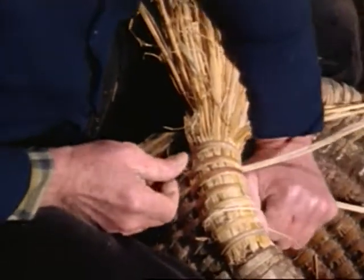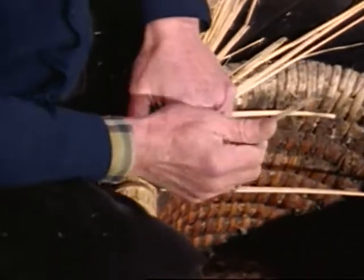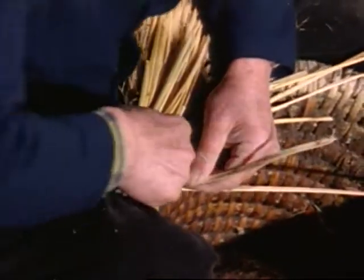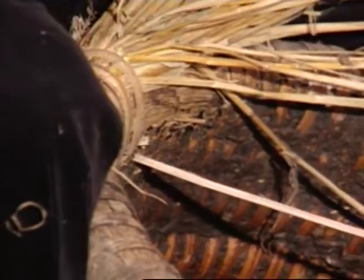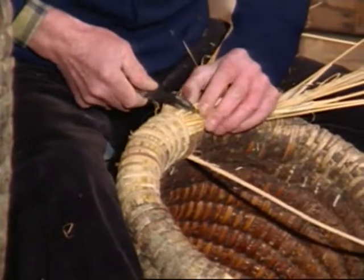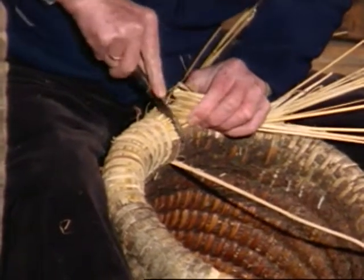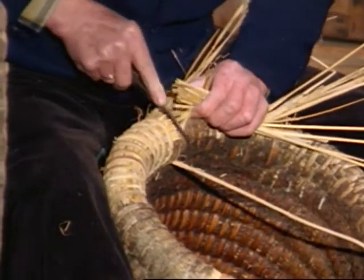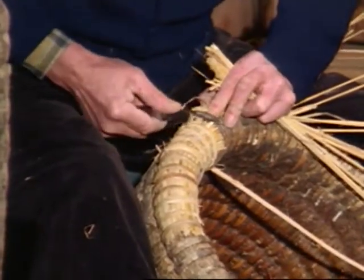While the top of each new strip of reed is anchored in the roll, the beekeeper cuts the tail off clean after first pulling it tight. It is important for the lower rim of the skep to be absolutely even. Later, it will form a tight seal where the skep rests on the stand.